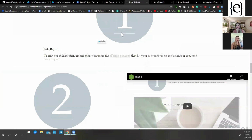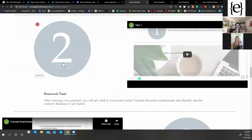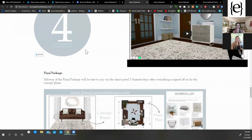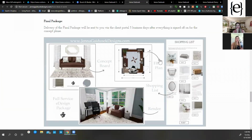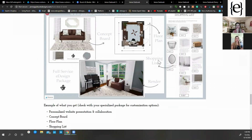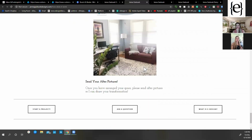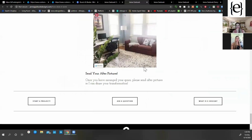Then I just break it down. I'm like, here's number 1, what we do. Here's step 2, it's your homework. Here's step 3, collaboration time. And then your final deliverables go here. And then the shopping list. And all these are nice little pinnable, shareable graphics for social media. And then step 5, send me your pictures so I can see what you did.